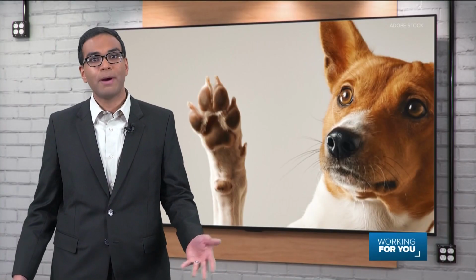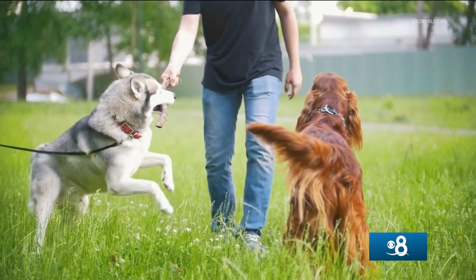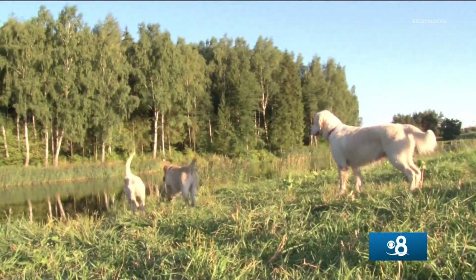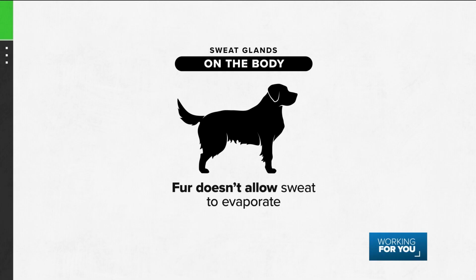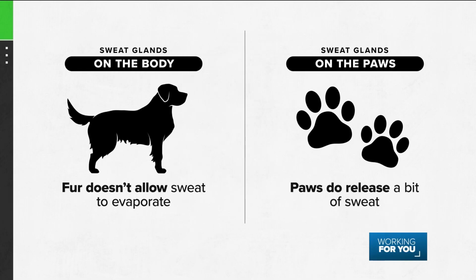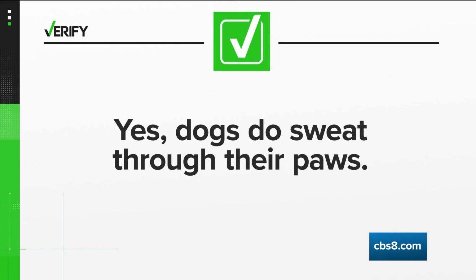Finally, while we're talking about paws, have you seen posts like these claiming dogs sweat through their paws? So, let's verify using these sources. The American Kennel Club says dogs have 2 types of sweat glands. The ones on their bodies release pheromones, but not sweat. This is because most dogs are covered in fur, which wouldn't allow the sweat to evaporate and keep them cool. The other type of gland is on their paws, and those release a bit of sweat. So, yes, dogs do sweat through their paws, but it's not the primary way they stay cool.